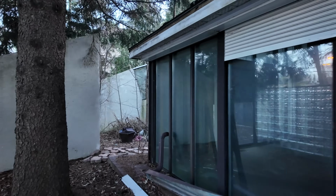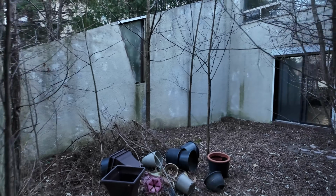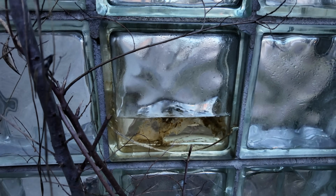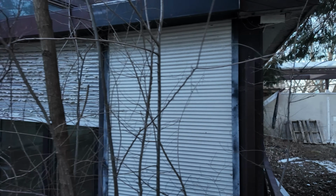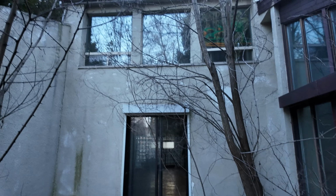And if you keep walking this way, we actually have some more glass blocks right here. Some of them even have some water in them, which is weird. How did that happen? It's almost like a little courtyard. That's a really cool window. And then we have some of these metal shades that, you know, the drug dealers supposedly had installed to keep them safe from anybody that tried to step onto their property. But really unique home, a really unique area.